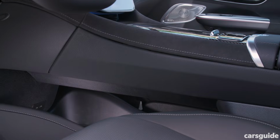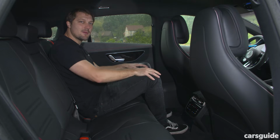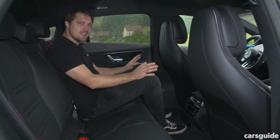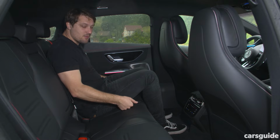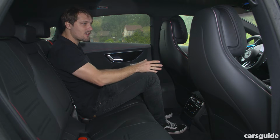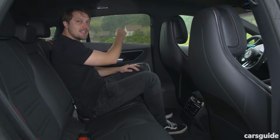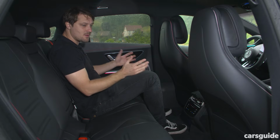Okay, rear seat space in the EQE. Can it possibly live up to the promise that was set by the E-Class before it? I think there are some really interesting things about this, particularly that you sit really quite high, just like you do in the front in this car, from what you would normally consider for a sedan. And I do feel like I'm peering down on the road out of these windows, which is quite interesting.